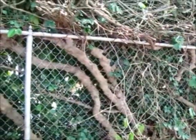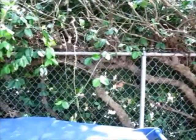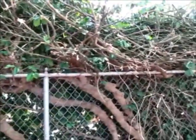So our neighbor would like to keep it because it's a good shield screen for her dogs. So it's going to stay on her side, and we're just going to keep it trimmed on our side, and then also try to keep it from going up into the tree.